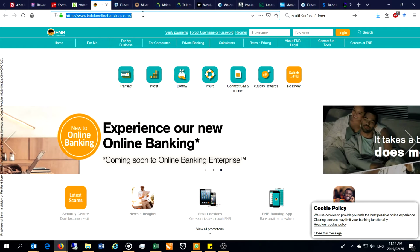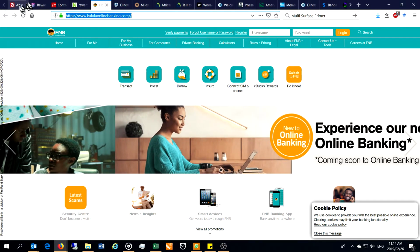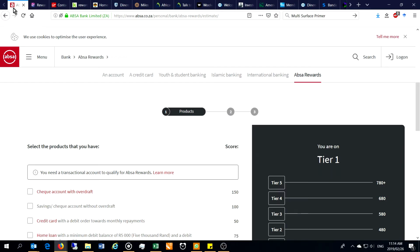So when I did the one on First National Bank, I'm talking about First National Bank's own reward system, and I'm going to Absa, Absa's own reward system, because Absa also are the backing bank for, say, the British Airways Avios program. I'm not talking about that as yet. I'm just going to talk about Absa, their own reward system.